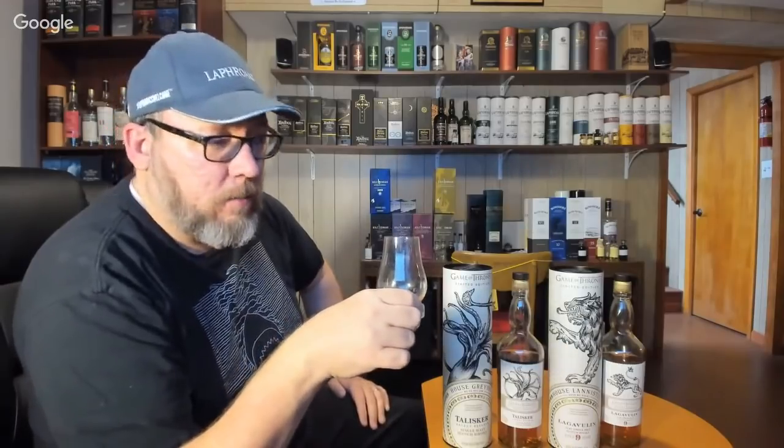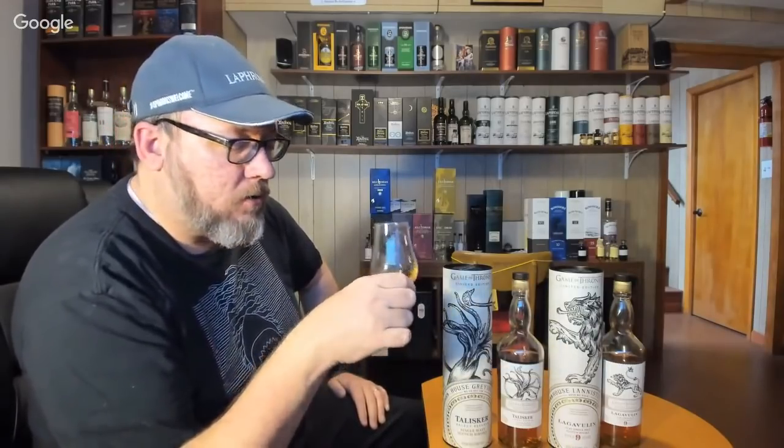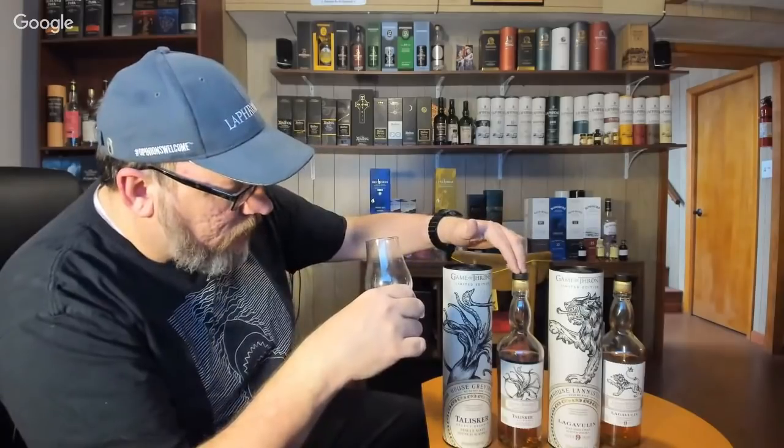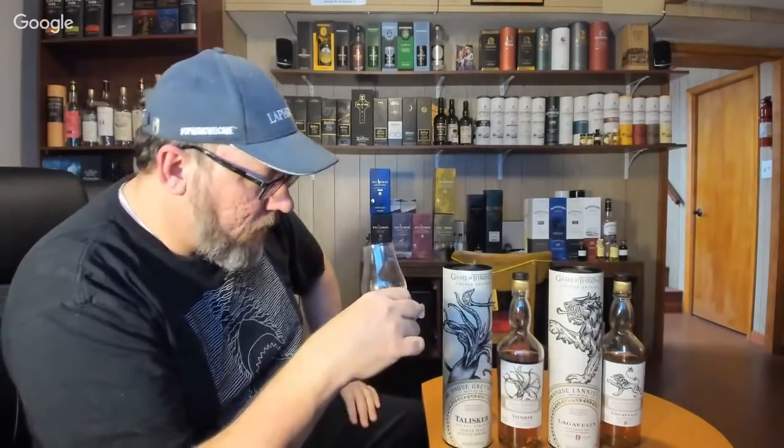I think it's very well worth it if you could find it between 65 and 80. I don't think you'll be disappointed. I think the bottle will unfortunately probably go fast because you will want to drink it more than anything else you've got, more than likely for quite a while. I am going to enjoy this Talisker though too for similar reasons.